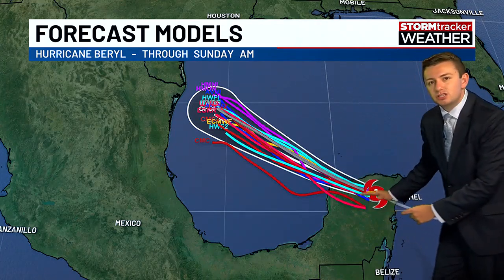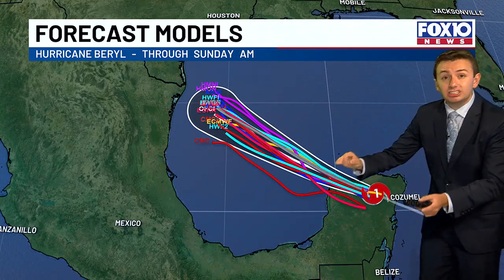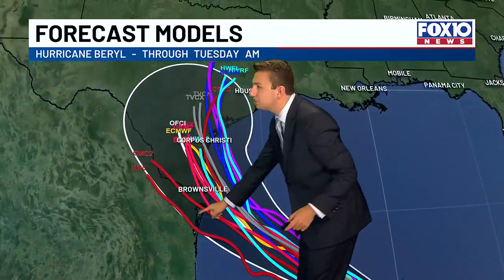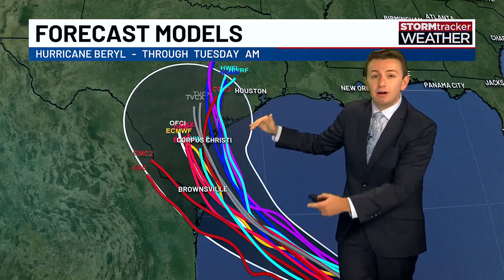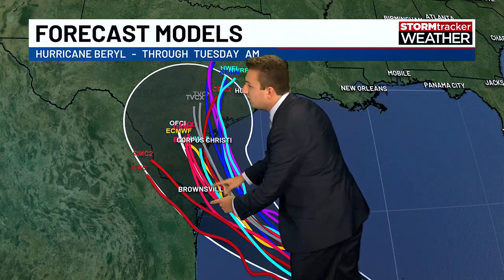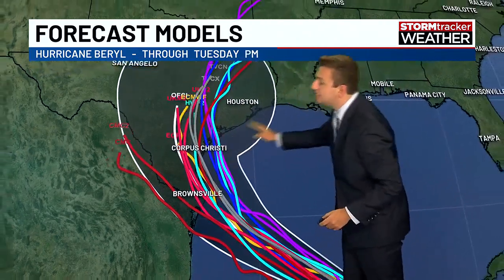We have seen this storm consistently nudge to the north. Therefore, the track has shifted to the north and east. Looking ahead here as we approach the Texas coastline, Texas looks to be the focused area for the landfall of this storm. Anywhere from Brownsville to Corpus Christi, maybe even points north. The cone does extend there.